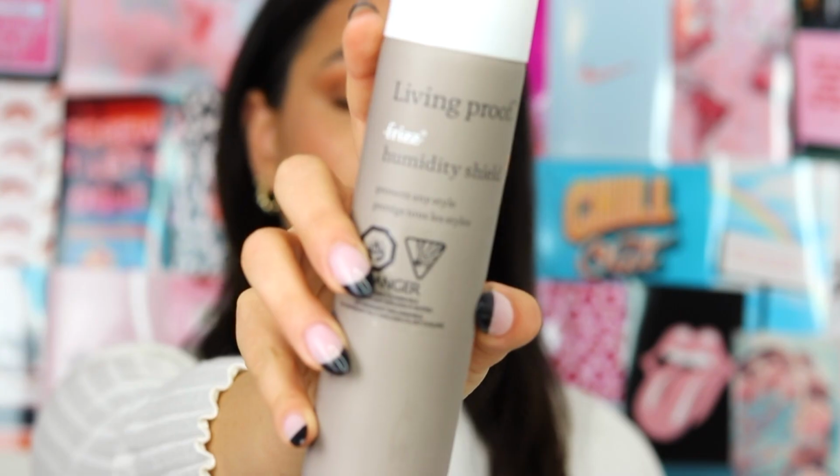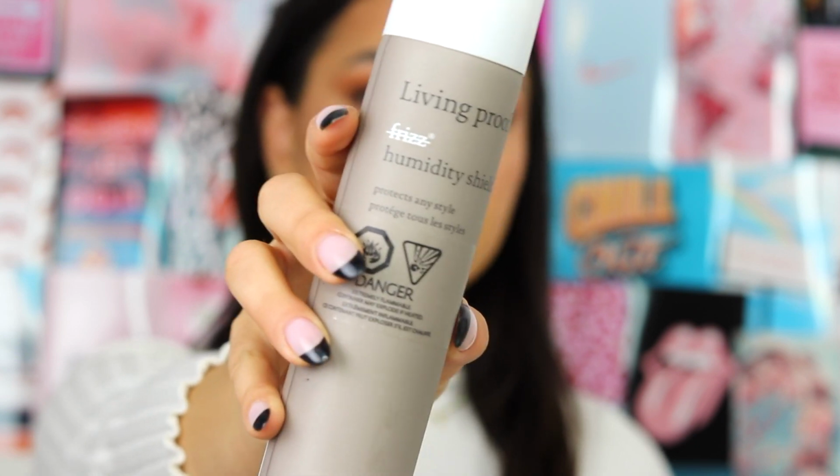Moving on to hair care. Number one, if you're going on vacation, you need something for humidity. I have the lightest, frizziest hair, and I cannot for the life of me tame my hair while I'm in a humid climate. So, Living Proof, this is their Frizz line Humidity Shield. I swear by it. Very easy to use. After I've styled, I just spray it all over and mix it in with my fingers. It absorbs really well, and it does block your hair from that beautiful humidity you get while you're traveling.